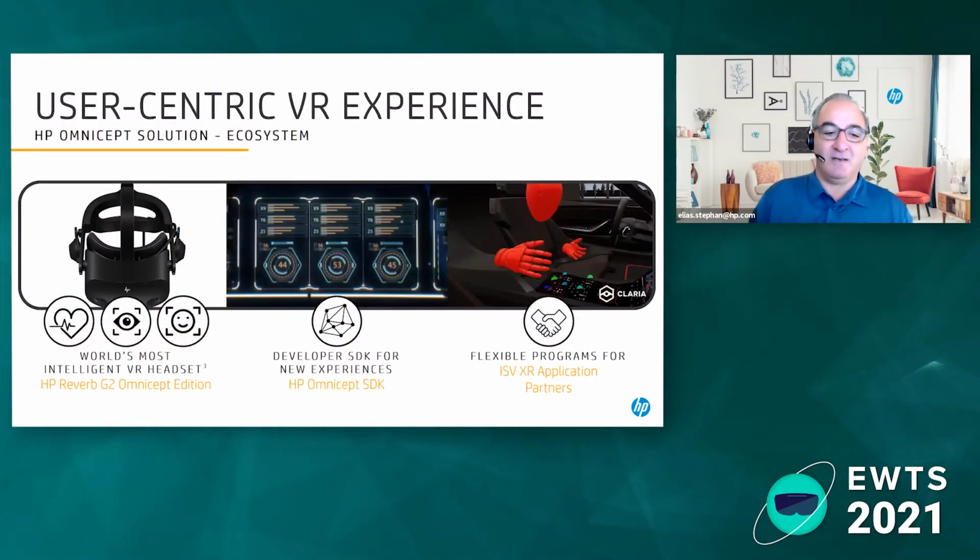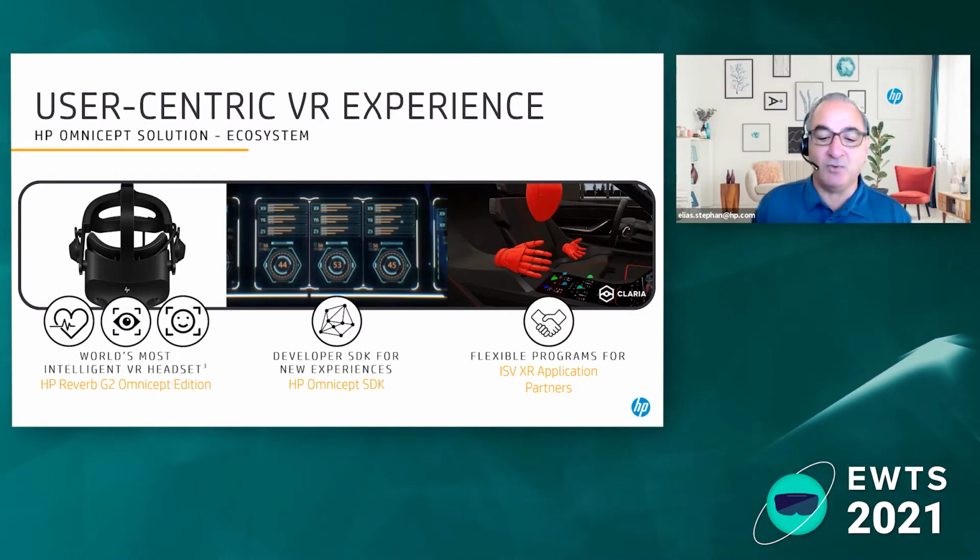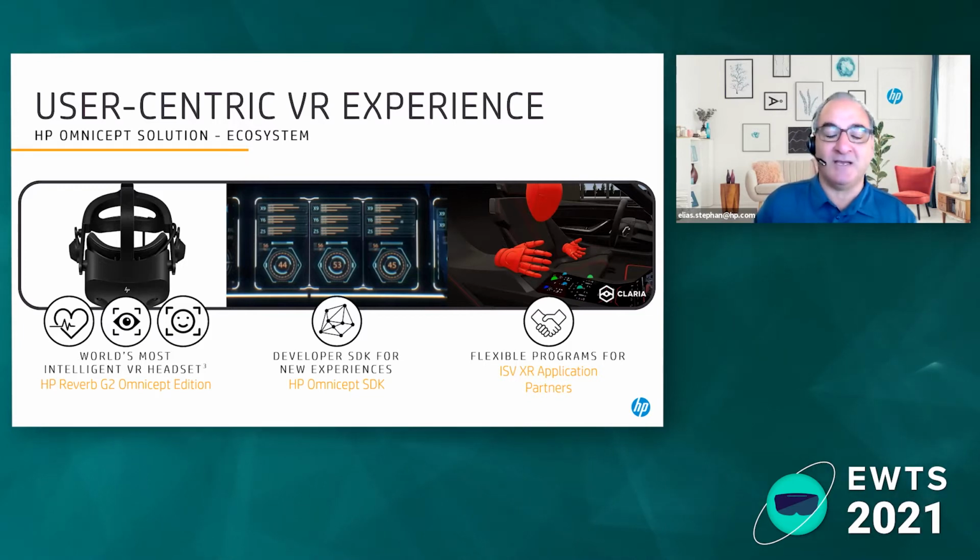Now, just a quick brief on what the ecosystem looks like. This is the HP Omnicept solution ecosystem. On the left-hand side, we introduced on April 30th the HP Reverb G2 Omnicept Edition. We think it's the world's most intelligent VR headset in the industry today. I'll take you through all the features, the bioanalytics and the sensors in that headset in a few seconds. In the middle, HP's intellectual property is the software developer kit for new experiences. This HP Omnicept SDK is developed by HP Labs, and I'll also explain in detail what it entails. On the right-hand side is the most important piece in this puzzle, which is the ISV XR applications developed by our partners worldwide around the ecosystem around the Omnicept Edition from HP.